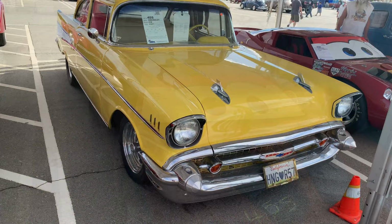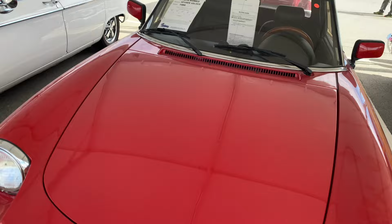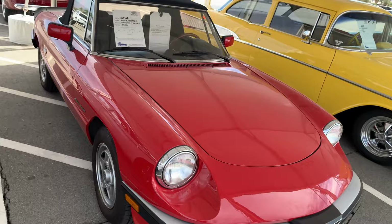I'm going to try to barrel through these pretty quick because they got the music right next to me. But there's a 57 Chevy Bel Air. Looks like it's a little custom. This is an 86 Alfa Romeo. It actually appears to have passed smog because it doesn't have the sticker on it.